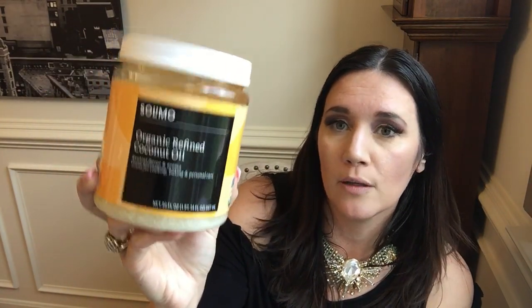This was also on Amazon Prime Day, and this is great for weight loss, organic refined coconut oil. This is awesome for the ketogenic diet and for weight loss in particular. If you need a high-fat food, plop this in your tea, which I'll get to in a minute, or your coffee. You'll notice it's liquidy, right? Don't freak out.